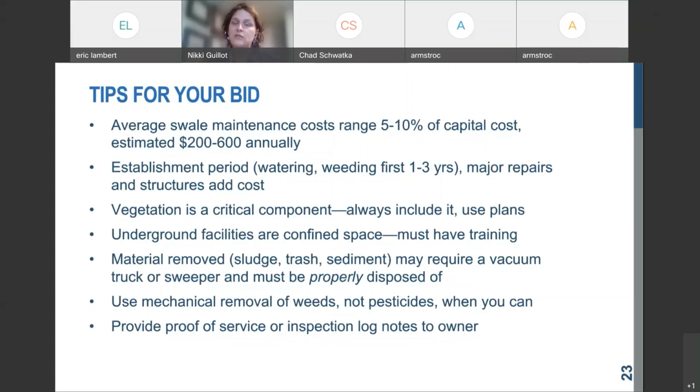So between routine things like trash and debris, just things that wash off of a parking lot, maybe that's something you can pick up by hand. But if you're having to clean out sediment traps, if you're having to vacuum out a vault, that material has to be properly disposed of. And that includes parking lot sweeping too. So if you've got somebody that's doing sweeping as another part of maintenance for the site, that can keep a lot of debris out of the storm facilities, out of the catch basins and storm drains.